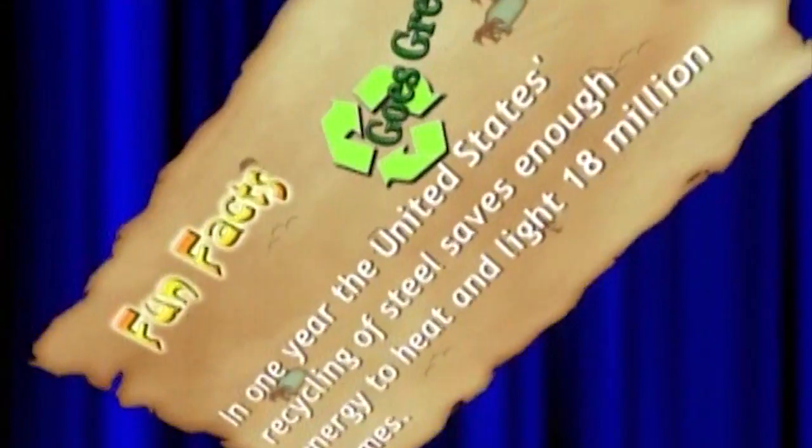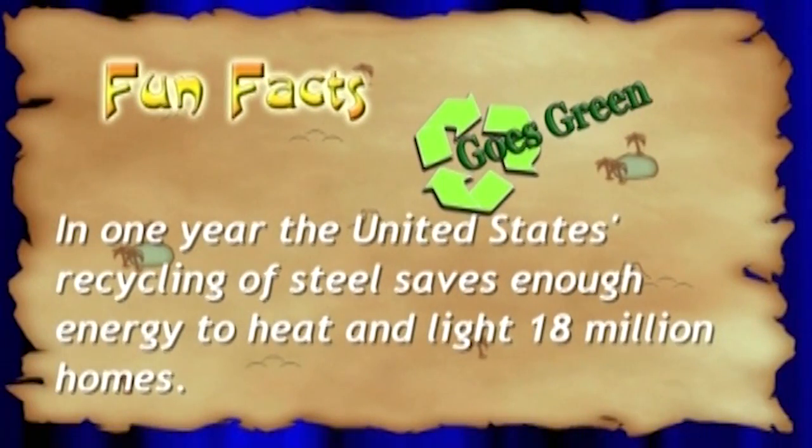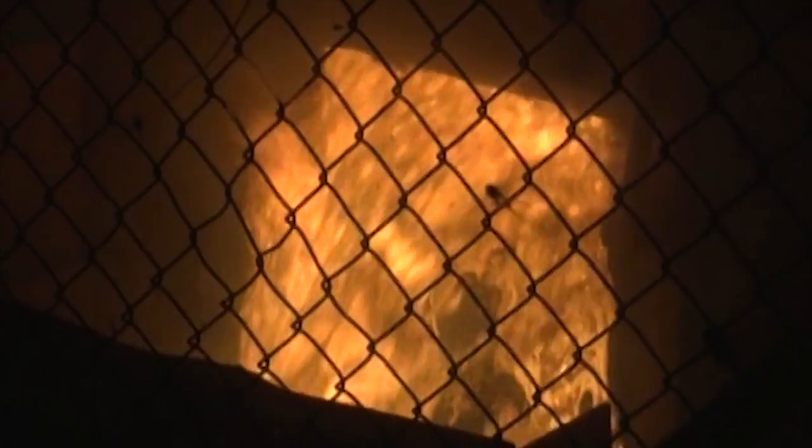Fun fact. Here's your fun fact. In one year, the United States recycling of steel saved enough energy to heat and light 18 million homes.